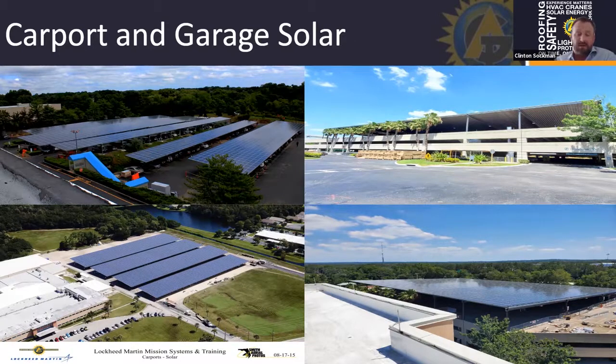Integrating into the parking garages seems to be one of the newest things that's out there. We put a lot of time and effort into qualifying the structure. If it wasn't originally designed, can it be integrated? We find that 90% of the time it can be with very minimal upgrades.